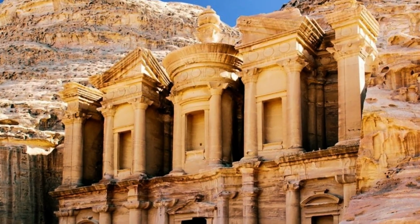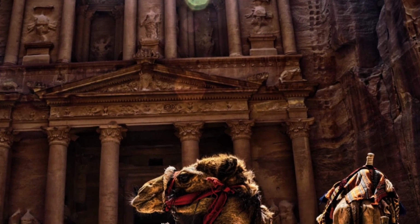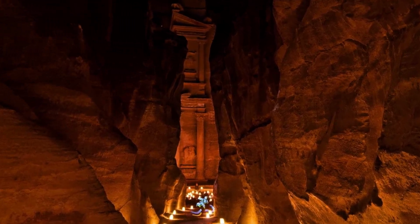"People think they know Petra. They recognize the treasury," said Dr. Piers Paul Kreisman, an archaeologist who helped lead the excavation. "But all these people walk by, and there's so much more under our feet."